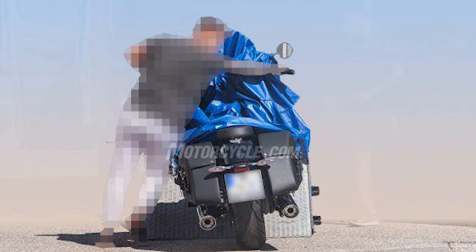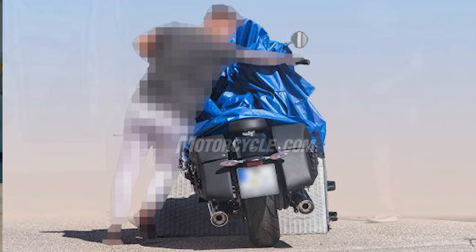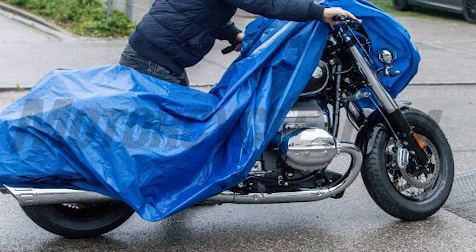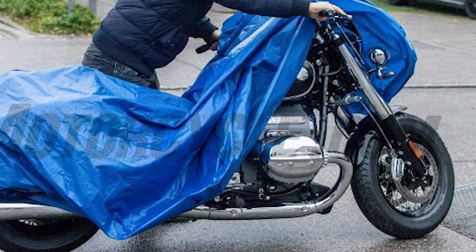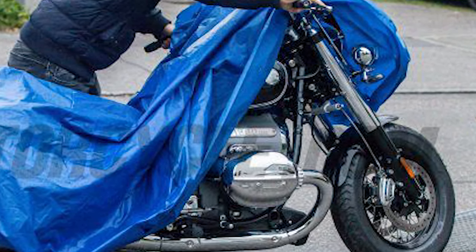The cradle frame from the prototype seems to have made it over to the production model, and so has the beautiful drop-shaped fuel tank. No surprises when it comes to the suspension as well. It's the same as the prototype, but there is one addition behind it, and that is a steering damper to make maneuvering the bike a lot easier.